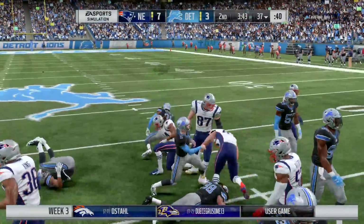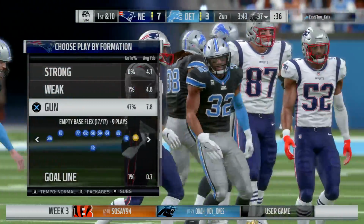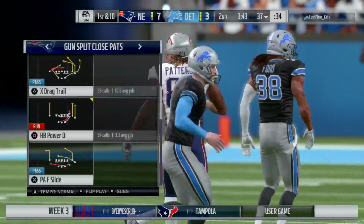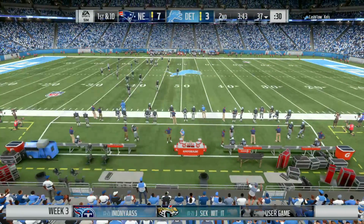And he nearly broke that for more, but as it is, they'll start this drive at about the 37-yard line. The Patriot offense now set to come back out onto the field. And for them, a touchdown their last go-around. Obviously, they'll be hoping to do that again.